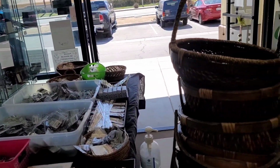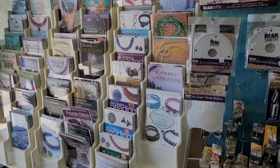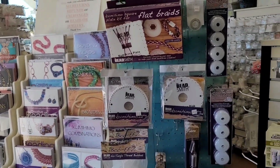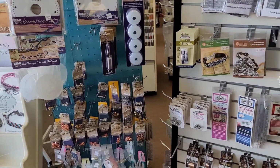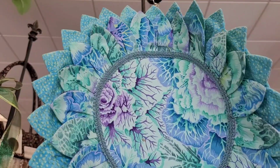Isn't this store just lovely? And now we have books to teach us how to do our beading and jewelry making. Tons of tools. I want to do flat braids. It's pretty cool. You name it, they've got the notion for it.